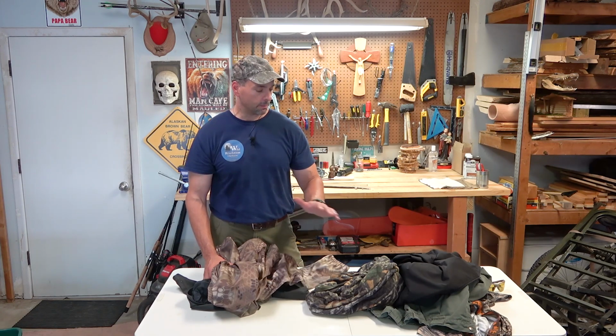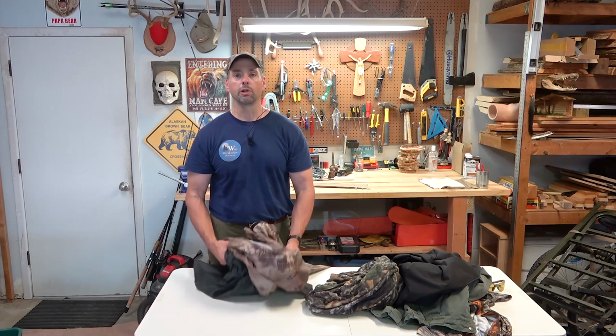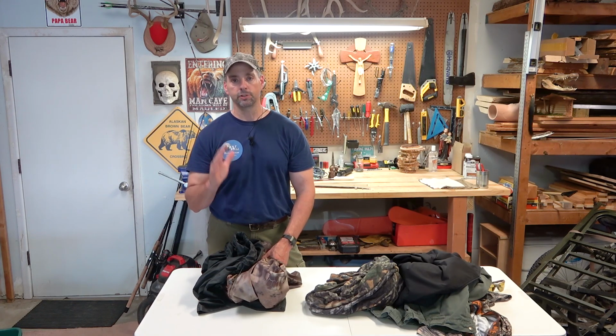And finally, we have the shell layer of clothing. Now you can get by with less expensive base and middle layers. Again, get the best that you can afford, but do not skimp on a shell layer. Up in Alaska, you can get ferocious winds for days on end, torrential downpours for days on end. If you don't have a really high quality shell layer, you're gonna get soaking wet. You're gonna really put yourself at risk for hypothermia, and you're gonna be miserable.